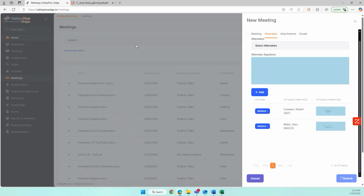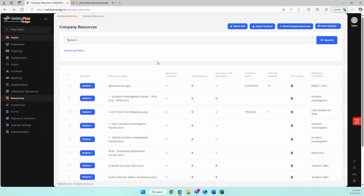Once you click submit, that roster is going to be loaded back into the system. It can be emailed to someone that has the notifications turned on. But additionally, it's not only going to go into the meetings application in the system, it's also going to load under each of the individual employees as well. This allows you to make sure that you track, you document, and you can easily produce any information that you enter inside of our system.